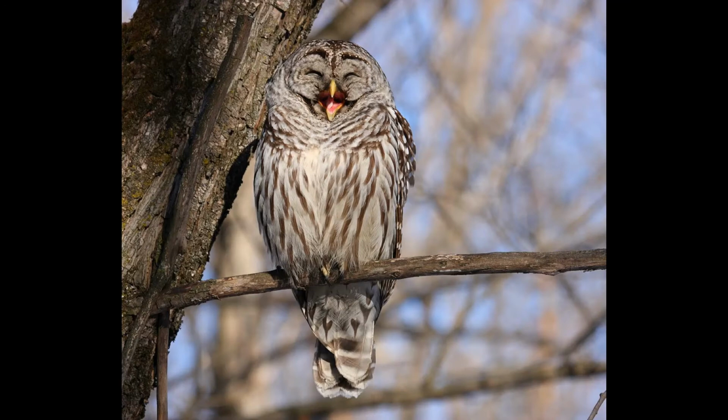Next up is the barred owl, also known as the northern barred owl, the hoot owl, or the striped owl, a large species of true owl in the family Strigidae in the genus Strix. It is native throughout much of North America, where they prefer to inhabit old-growth, deciduous, and mixed forests, but are also known to occur in coniferous forests, wetlands, agricultural land, and even semi-urban areas.